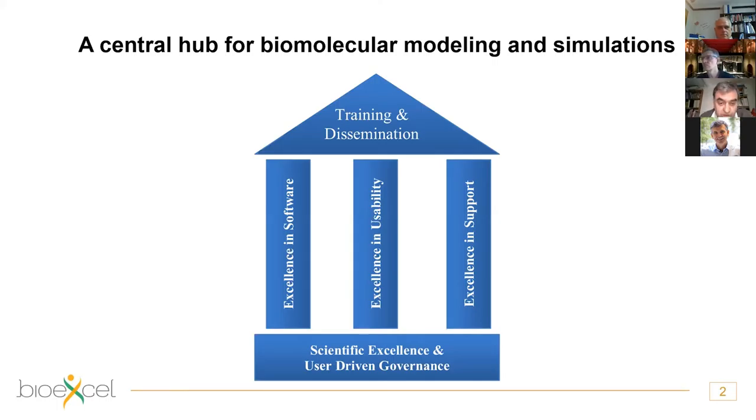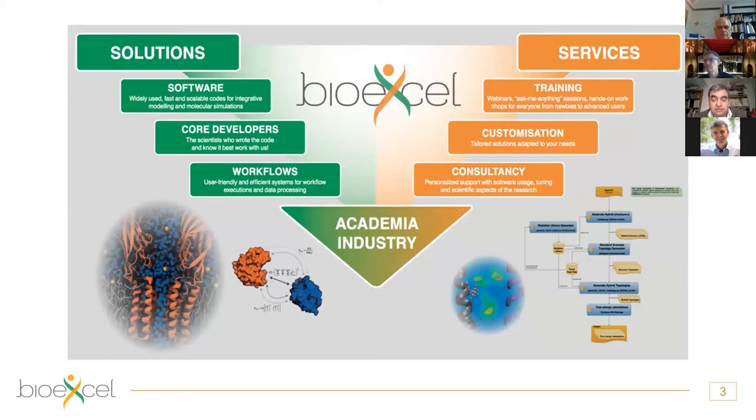So the general strategy of BioExcel: BioExcel is in its second edition. It started with the first call of the Center of Excellence for the first 3 years, and now we are in the second stage. Basically this work started at the beginning, and we are just continuing. In general, the idea is to put together solutions that exist already. We are not inventing much.